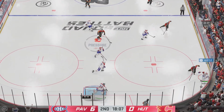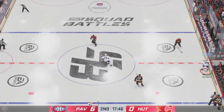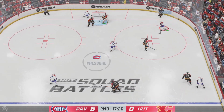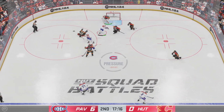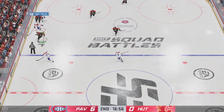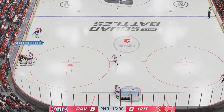Just a little too much contact and couldn't hang on to the puck. Through the neutral zone, moving the puck along the side. Kucherov's going to play it against the half wall. Picked up along the boards by Mitchell. Hyman's got it on the offensive end.